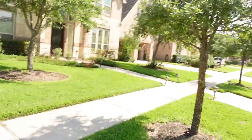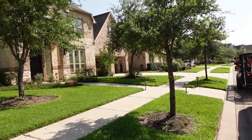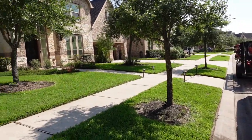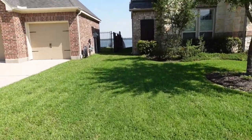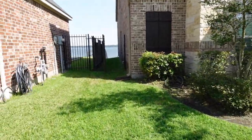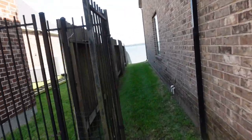Alright y'all, I'm back. I want to give you a quick view of the way the property looks after doing all of this lawn care maintenance: mowing, edging, trimming, and blowing everything off. So let's take a look at it. Okay, as we can see, this is the way the property looks after taking my time doing it again this week. This is a weekly lawn care job that I do every week. So I was back again to do it this week.